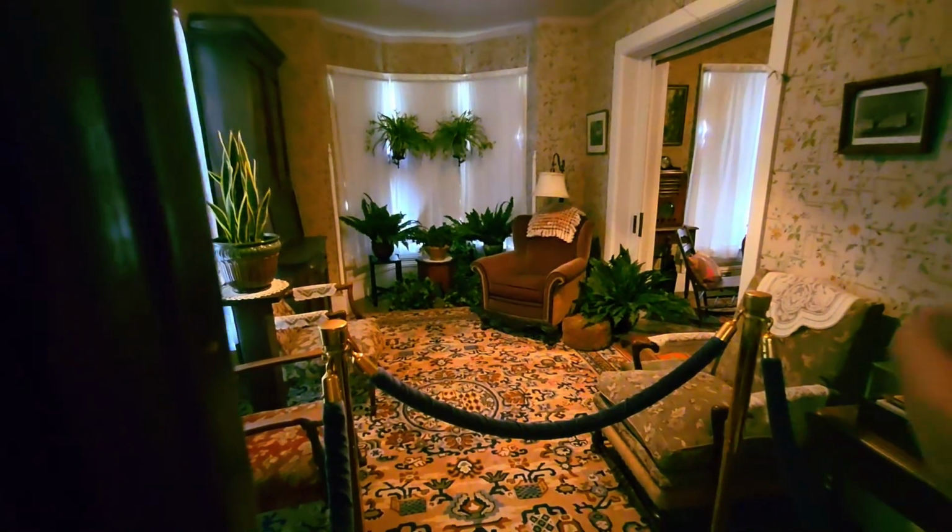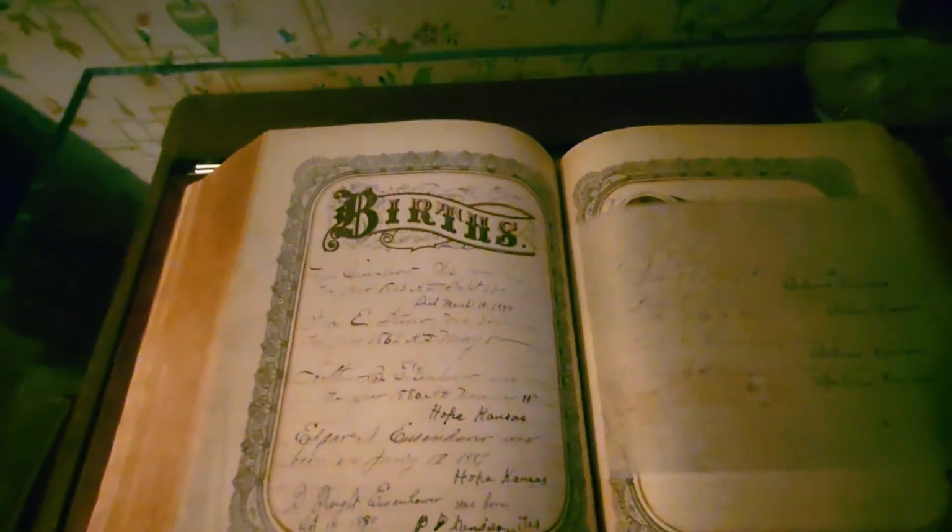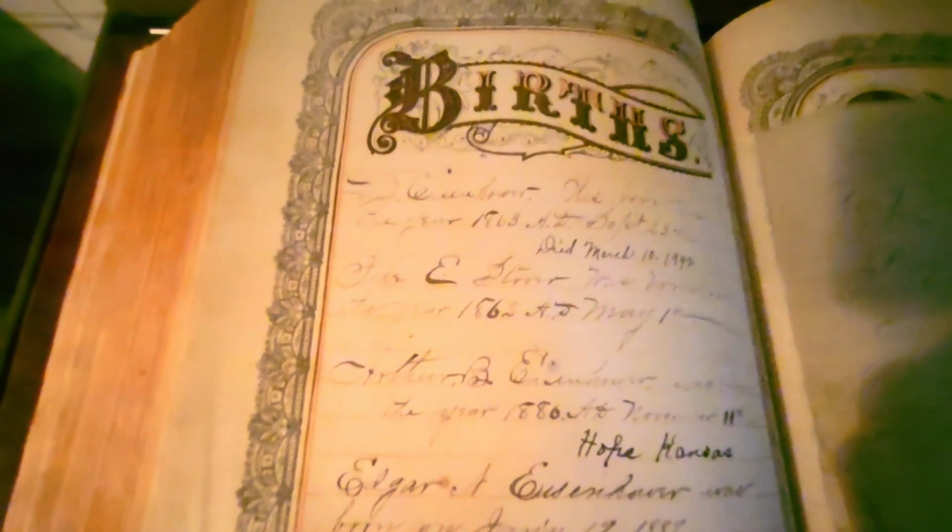Now, birth certificates never started happening until after 1911. The official birth records at that time were kept in the family Bible. We do have their family Bible in the corner, and right in the middle, who died of diphtheria when he was only 8 months old.